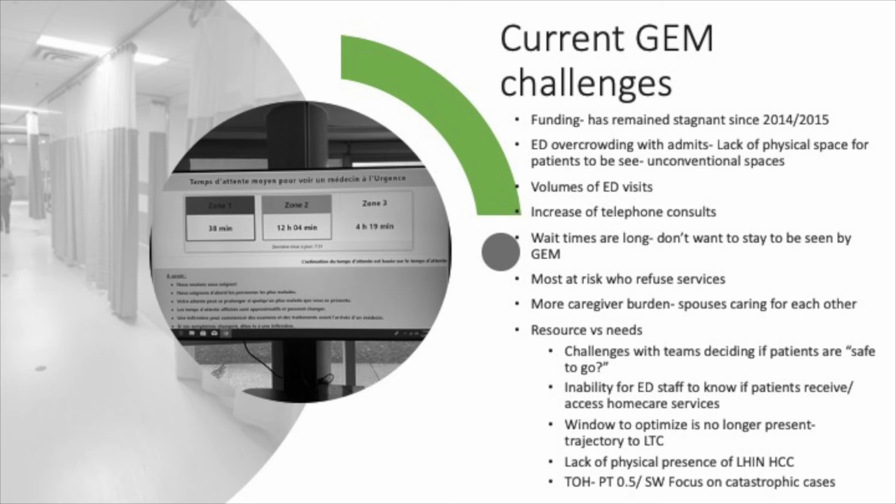We also have the privilege of 0.5 physio at TOH at both sites and social workers present at the same time as GEM hours, which is wonderful. We need more. If social workers are pulled into a trauma or a VSA, they're really not there to see the frail older adults who have been sitting there all day who are struggling and need more supports.